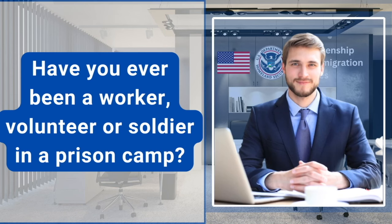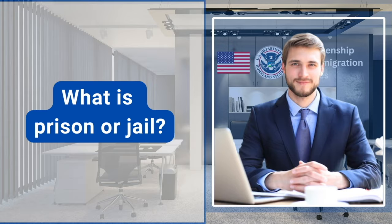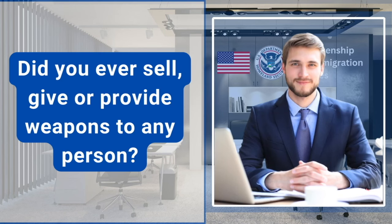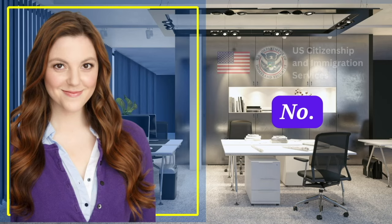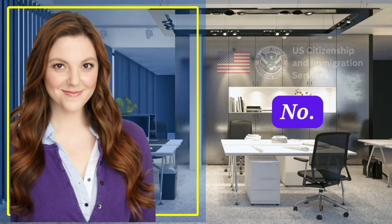Have you ever been a worker, volunteer, or soldier in a prison camp? No. What is prison or jail? A place where prisoners are kept. Did you ever sell, give, or provide weapons to any person? No. Have you ever helped anyone to enter or try to enter the United States illegally? No.